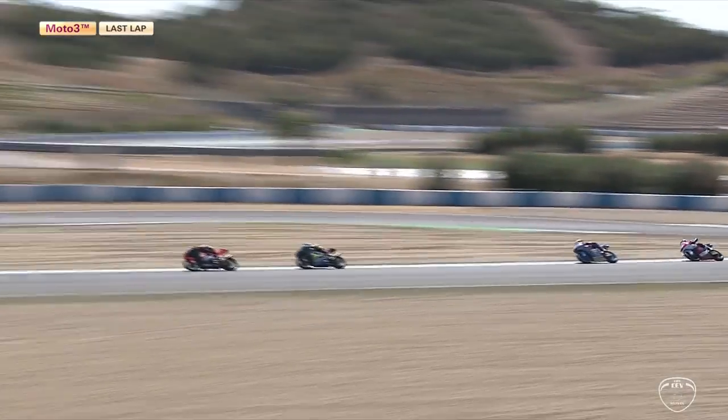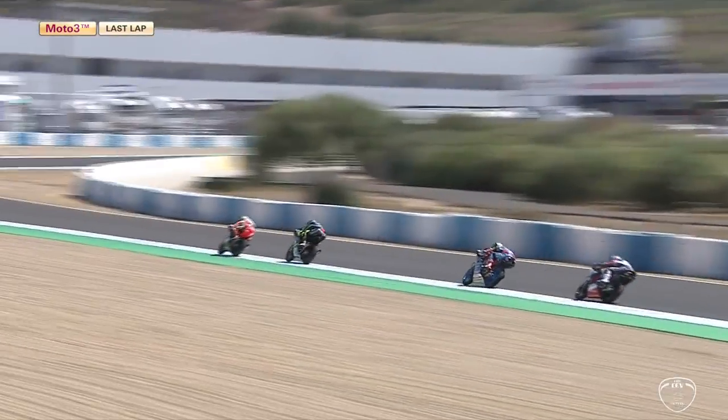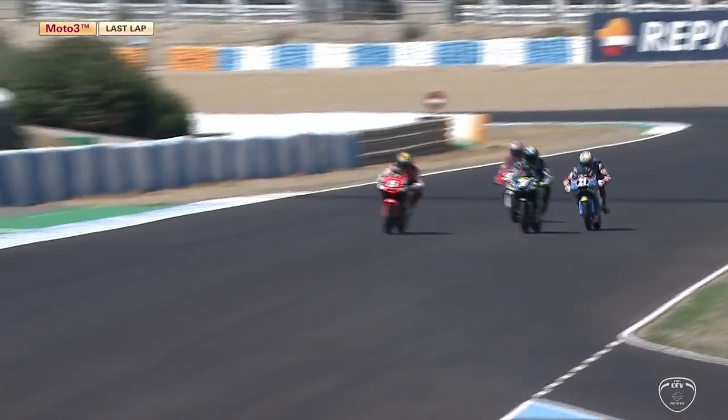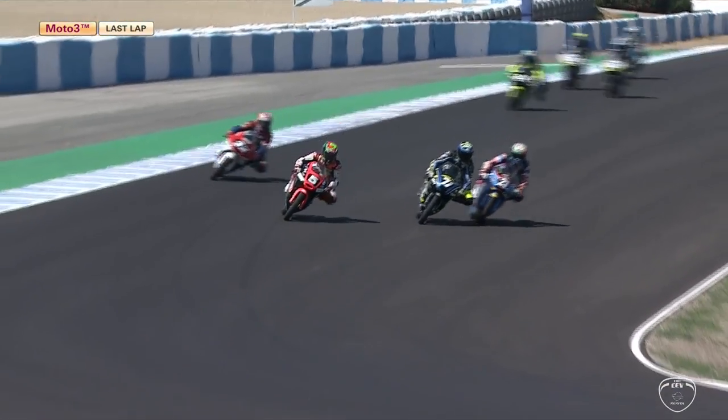You can feel the anticipation in the air. You can feel Foggia is going to be thinking about a move. He's close. He's got a good run through Ferrari. Will he be able to get it on the brakes, though? Masia runs wide. Is that going to be the ticket that Foggia needs to find his way up the inside? He's going to find it.